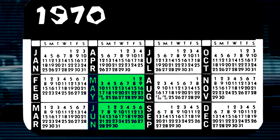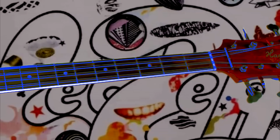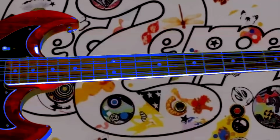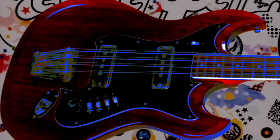Fast forward to late May or early June 1970, Led Zeppelin is in the middle of recording their 3rd album, and according to many sources, Untold Jones used a Hagström 8.8 for Celebration Day. Compared to other numbers on the record, you can feel this is a different bass sound with a much wider stereo image than the rest.